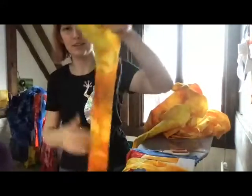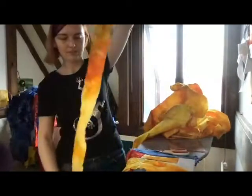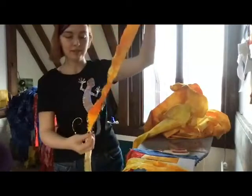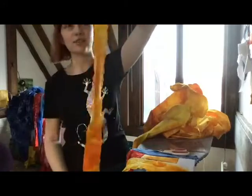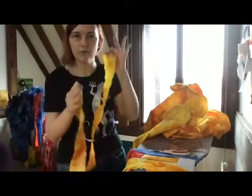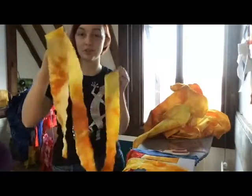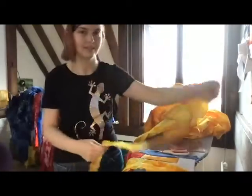And there's another one. I do usually end up with a few stringies here and there that I will deal with later. But overall, you can see how nice and straight that is, and I don't have to worry about my blocks going wonky because all of the strips are actually the right width. So there's that one.